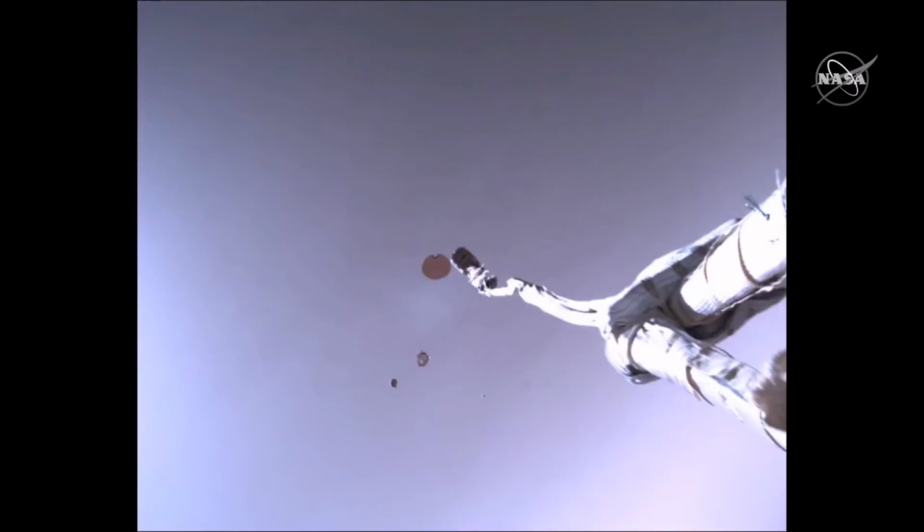You can also see some of the other things that have popped off of that lid, which is expected given how violent this launch really is. So let's move on from here.